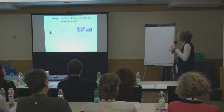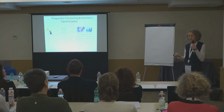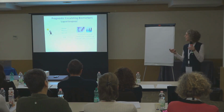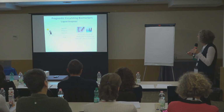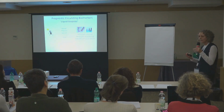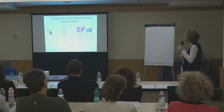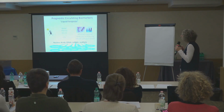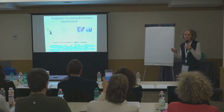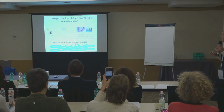Potentially in the future, we might see tools that patients can use to monitor themselves at home. Certainly that's coming online for some of the adult cancer patients. But I think it's this minimally invasive way in which you could monitor in real time what's happening to patients, what's happening to you. There's a lot of interest in the scientific community in nucleic acids as circulating biomarkers.